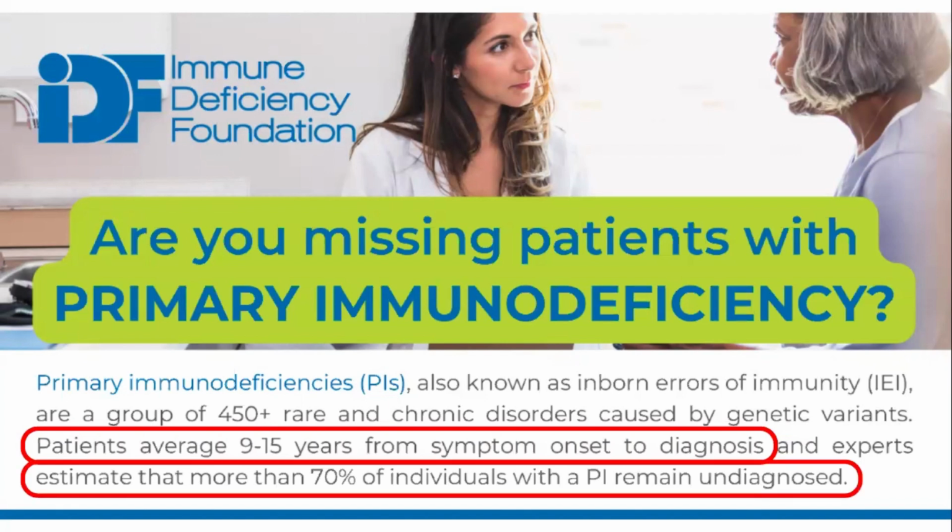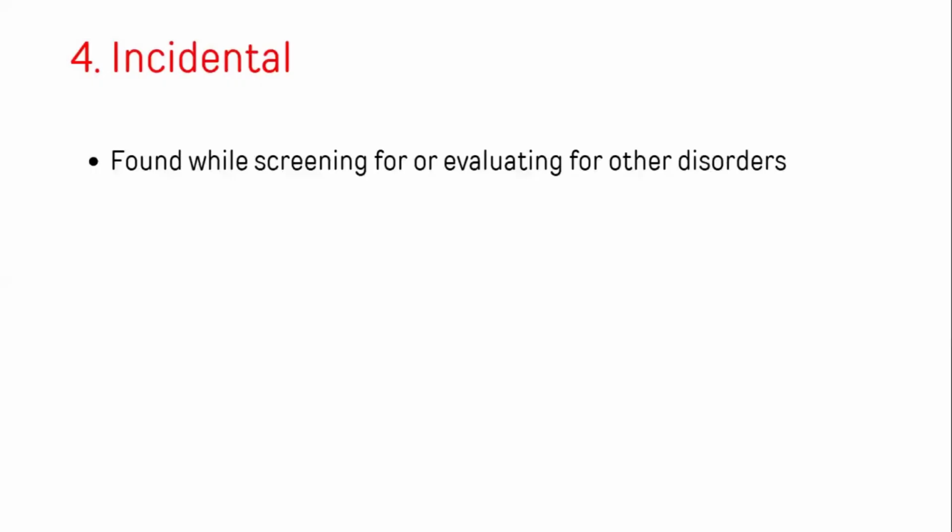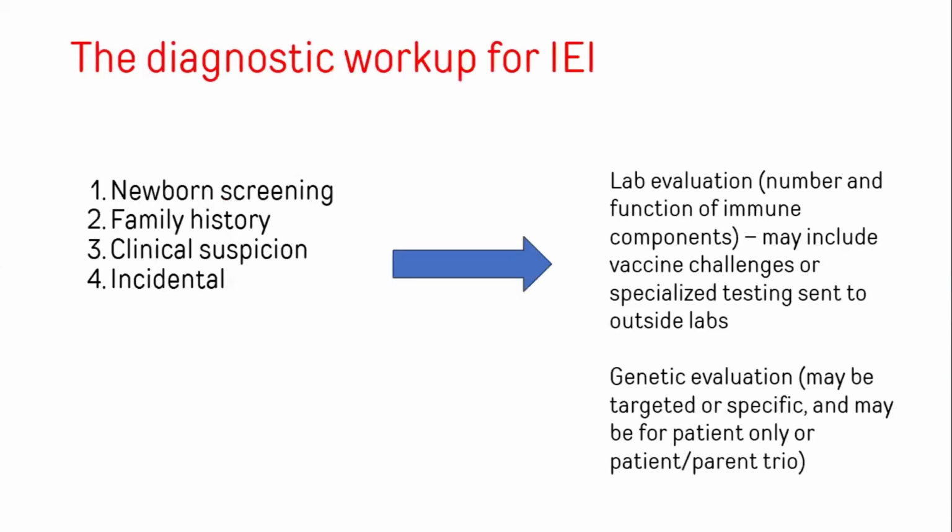Okay, and a lot of patients are thought to be undiagnosed. So up to 70% of individuals who actually have primary immune deficiency or inborn errors of immunity remain undiagnosed. Okay, and then I mentioned the last way where patients might get diagnosed: maybe they had screening tests because of some chronic symptoms affecting other organs, maybe chronic diarrhea or chronic cough, asthma that was hard to treat. They get some screening tests and then someone recognizes actually this is a sign of immune deficiency.